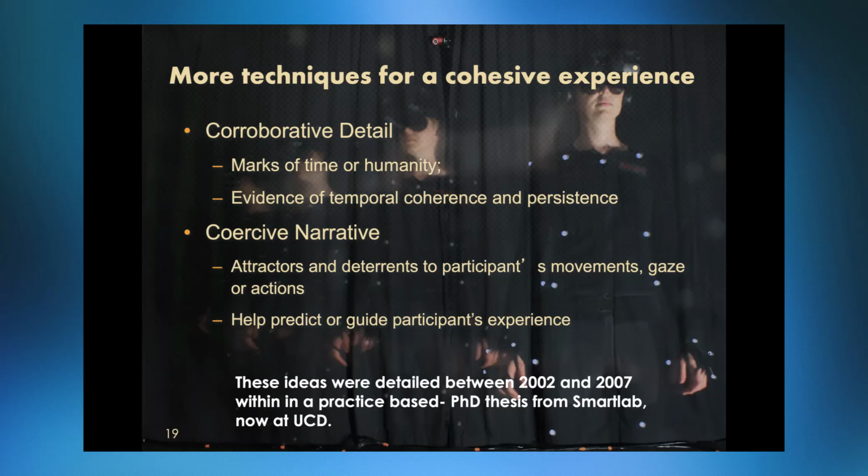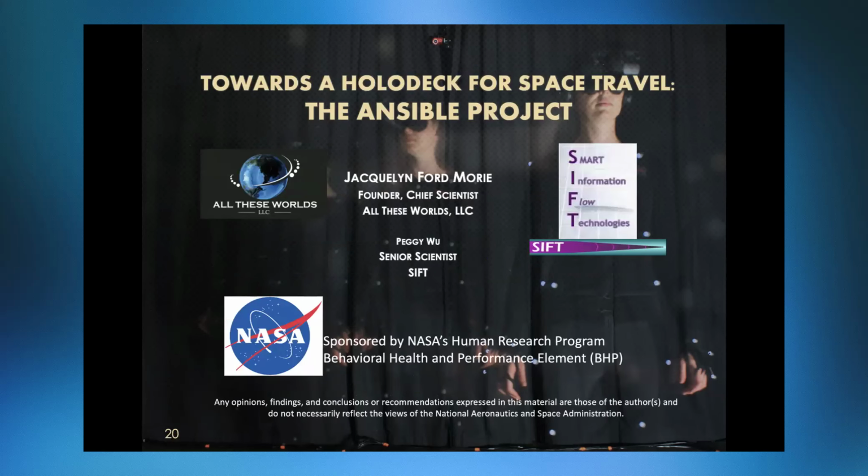So I did write up a PhD based on all of this stuff. You can get that by going to my website at morie.org and download it. Again, it was very early. We've gone through a lot more discovery process since then.